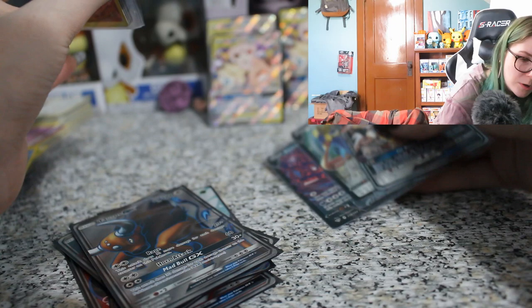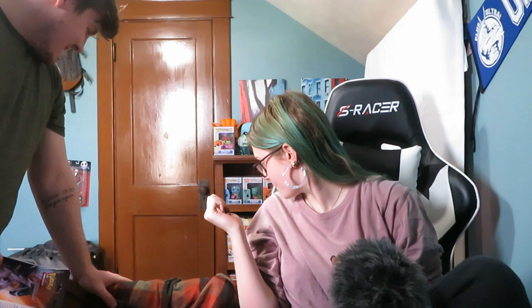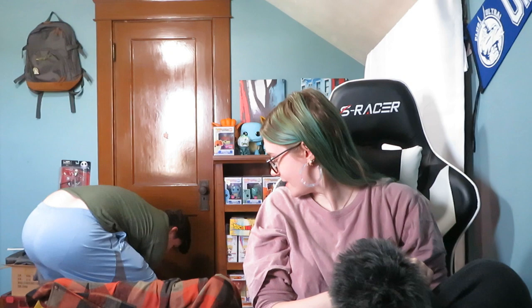So we got 1, 2, 3, 4, 5, 6, 7, 8, 9, 10, 11, 12 rare, ultra rares, whatever, cards out of 30 packs. I think she's dead. Look at the tongue. She's like barely on the bed. That's our Eevee. That's our Pokemon. That's our Pokemon Eevee. That's our good girl Eevee. That's our luck for today.